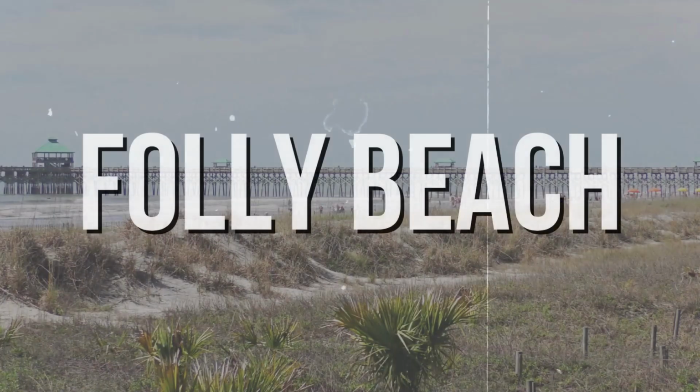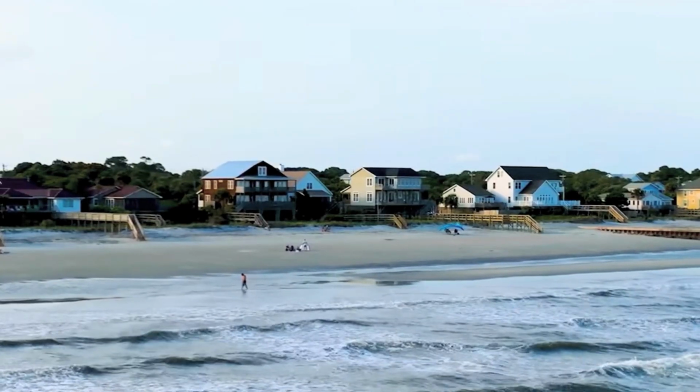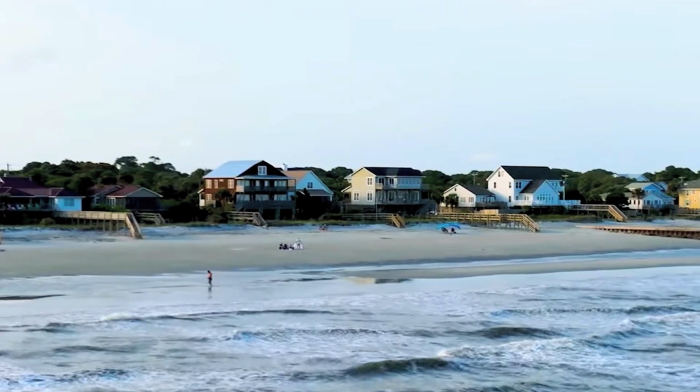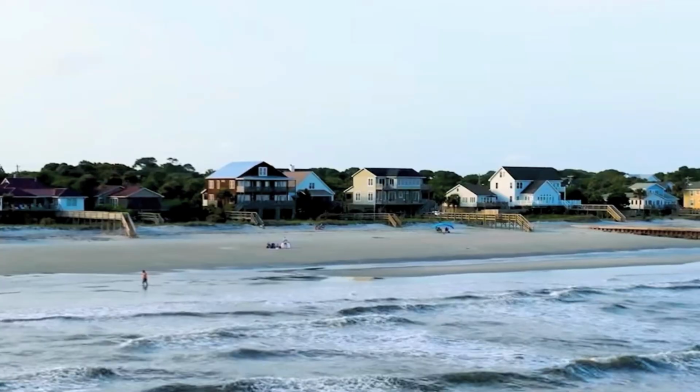Now we have Folly Beach. It's one of the most recognizable spots around here. And while most people think of it as a place to visit, a few people do live there full time. And I do mean a few, because homes here are limited, expensive, and often used as vacation rentals.